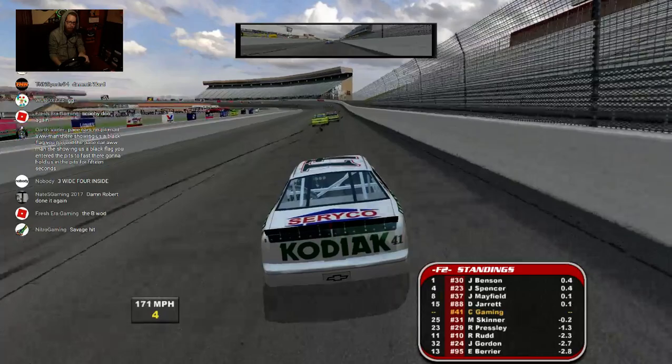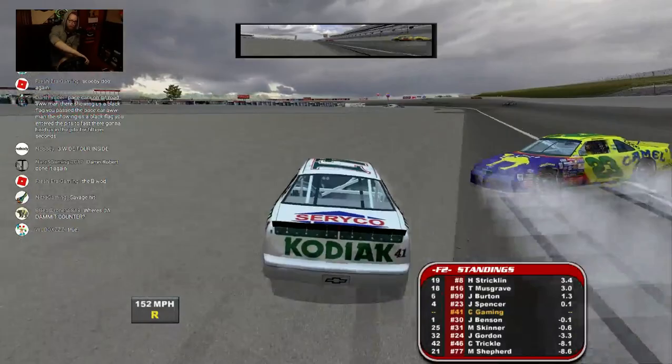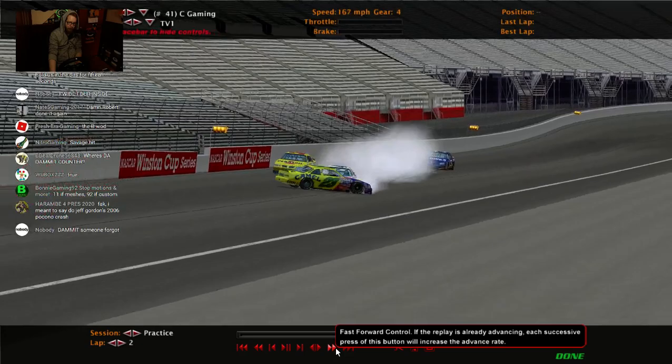Slow down a little too much again. See if I can fly through this turn and catch up to him. Which looks like I just might be able to do. Awesome. Nope, no, nope. I probably need to do it a little bit sooner, out of the turn.